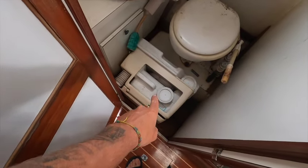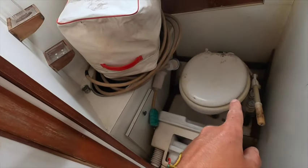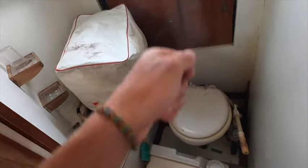Let's keep on going. While we're in the V-berth and up onto the bow of the boat, let's go over the secondary bathroom. Don't get scared. I still haven't cleaned this up yet. It's been neglected for a couple years. So this is my porta toilet. So when I go to different countries and stuff that require holding tanks, that is my holding tank. Toilet that goes outside, you flush it, pushes it right overboard.